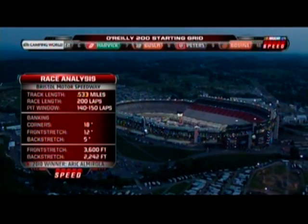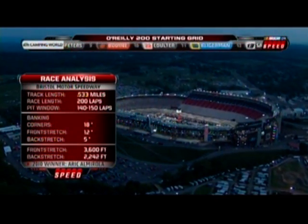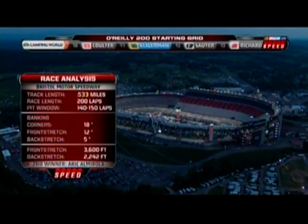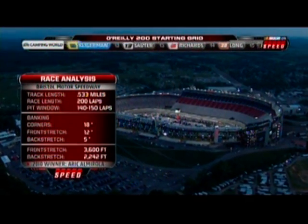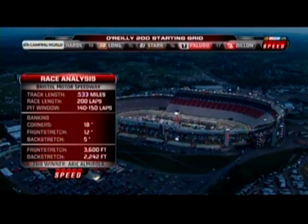You see the corners are banked up to 30 degrees here. 200 laps, 150 laps pit window. Most of the crew chiefs, Michael, said this may be a two-stop race. They feel like there's enough give up in the tires, and they could use their pit window early or late, Phil.